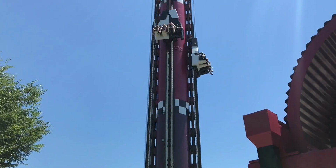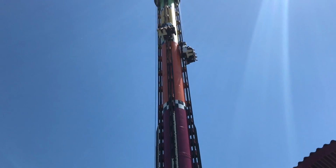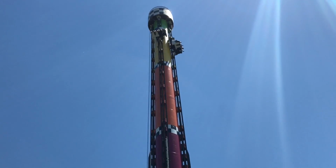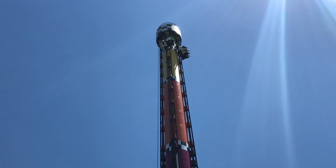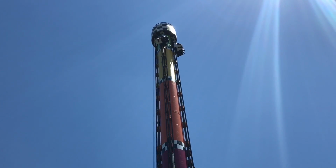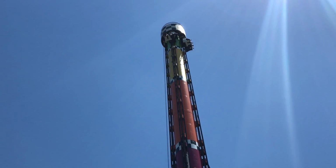Now let's talk about thrill rides. Carowinds has some pretty good thrill rides. Like, their drop tower was fun, and it takes you to the top really fast. They also have Electro Spin, which is a very interesting thrill ride. They have the Slingshot, the Wind Seeker.